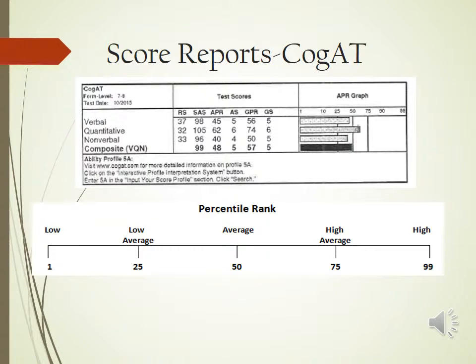If we look at this sample CogAT report and we look at the composite, if you scroll over to the right, you see the APR, the age percentile rank of this child, is 48%, and then scroll over a little bit more, the GPR, the grade percentile rank, is 57%. So this child is in the average range in CogAT.